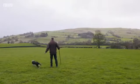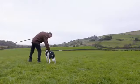Working a dog is hugely relaxing for me, and it does probably more for my head than it's doing for the dog's head. So there's something special there that I can't put into words, but it's very important for me to do it. Hello, boy.